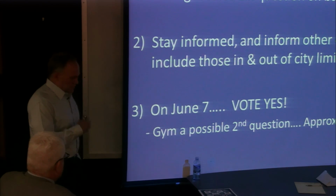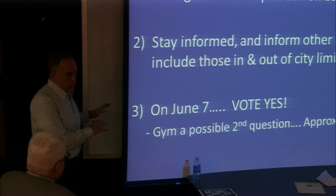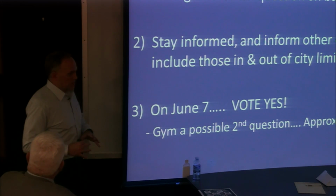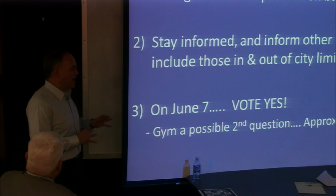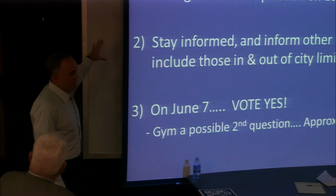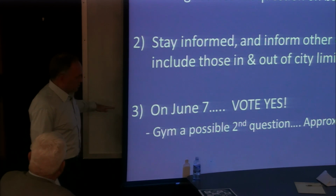Stay informed. This is something that's a little bit in flux, but the board has discussed at a couple of their work sessions the possibility of separating the two gyms, the Hays High School gym and the Hays Middle School gym, making them a separate question. So possibly voters might have the option of saying, yeah, I want to vote yes on the 84 or 85 million package that doesn't include the gyms, and if you want the gyms as well, that's going to be a second question for $8 million.